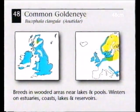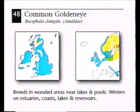Goldeneye are fairly common winter visitors, often occurring in flocks at sea or in small parties inland, at lakes, reservoirs and rivers throughout the country. Thanks partly to the provision of lakeside nest boxes, they have become established as breeding birds in Scotland. The first pair bred in 1970, and since then numbers have increased to about 100 pairs.